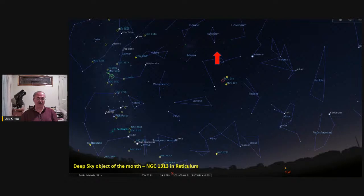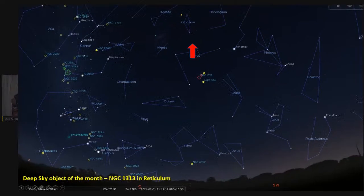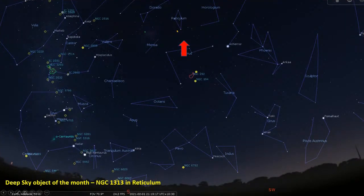Right. At the beginning of this presentation, I did mention the constellation of Reticulum high in the southern sky, and there it is. There's the little kite of the stars that form Reticulum, or the reticle, from its Latin translation. Here's the small Magellanic Cloud just underneath there, with 47 Tuc, the beautiful globular cluster just there.